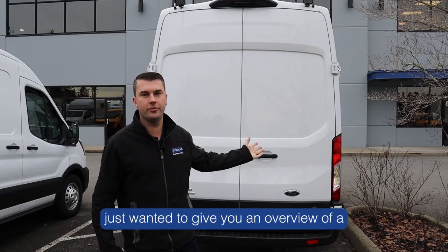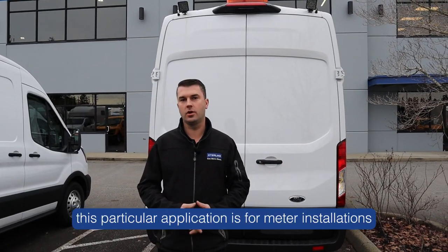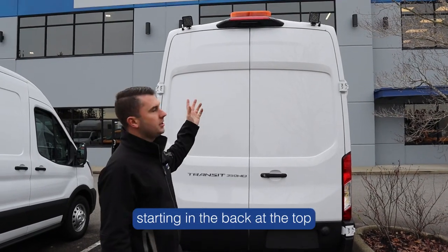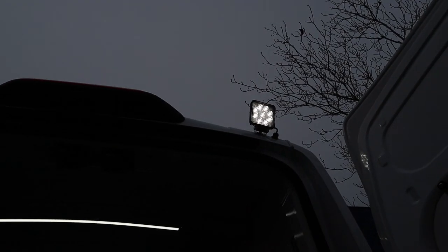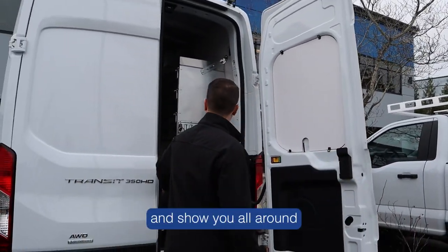Just wanted to give you an overview of a recently completed utility vehicle. This particular application is for meter installations, a large utility company. So I'll show you around the vehicle starting at the back. At the top we have a set of spotlights or work lamps, a central mounted beacon or amber mini bar, and then we'll just take a look inside and show you all around.